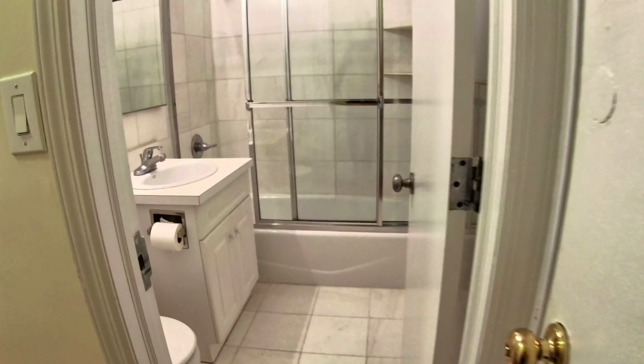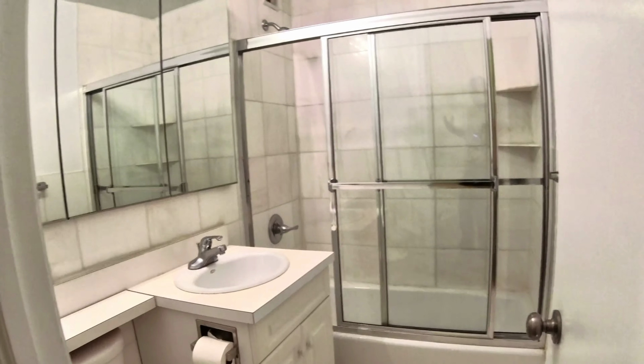I'm at 181 East 76th Street, in the heart of the Upper East Side of Manhattan. We are on the sixth floor of a six-story building. It's an elevator building with laundry. It's video intercom. When you first walk in, you have this nice bathroom right here with the tile, the marble, sliding doors, a medicine cabinet right there. Look at the nice fixtures.